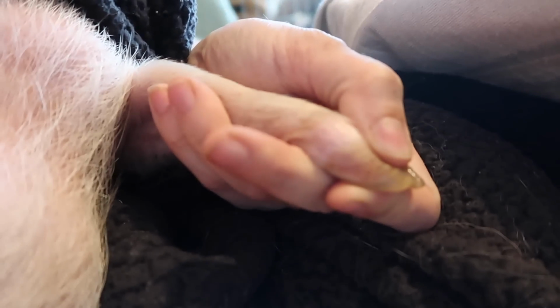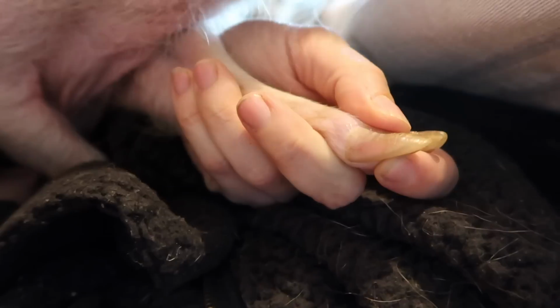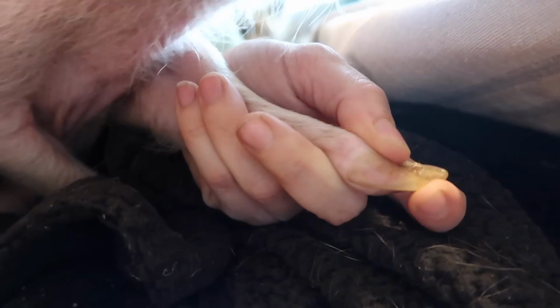So you can see, hopefully, my camera is doing a terrible job focusing. Oh, okay, so you can see where the pink ends. So this right here is all extra. To be honest, I would recommend doing it before they get this long. I just knew that I was going to make this video, so I've put it off for probably two weeks.